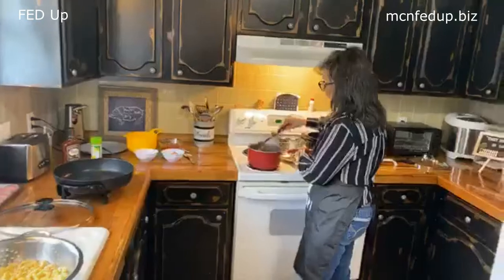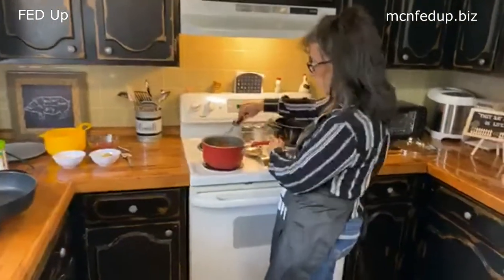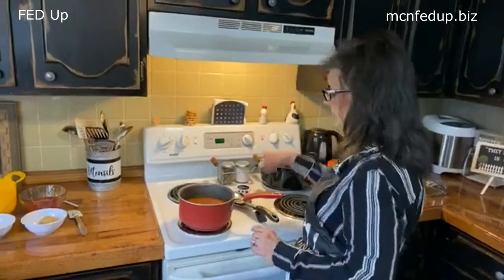Sebastian, will you throw that away for me? Thank you very much. Okay, so I'm going to let this cook for a little bit. It's got to simmer some. And then we'll put the pasta back in my pot over here. I'm going to keep that on low in the front.